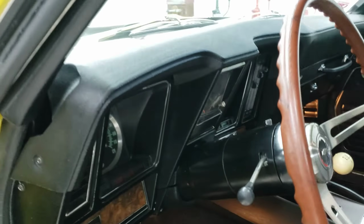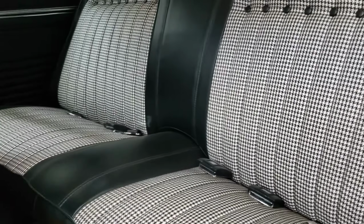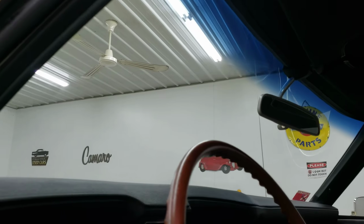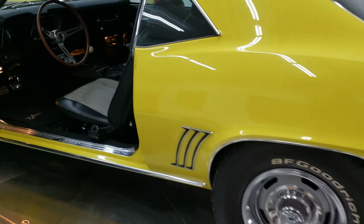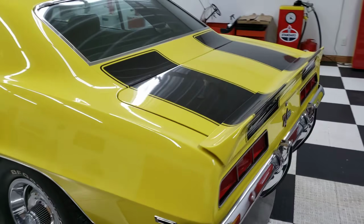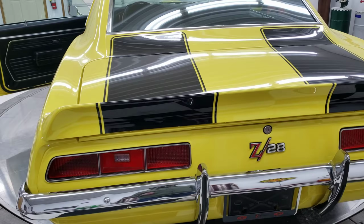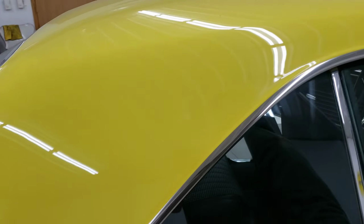Take a look in the back too. Has a new headliner. You can see that's in perfect condition. Dome light works, everything. In terms of all the lights and horn and everything works. It's got an original style steering wheel. And the Daytona Yellow was, like I said, the original color of this car. And it was repainted then in 2013.